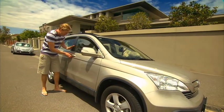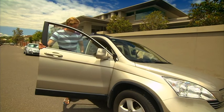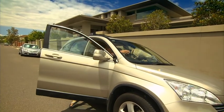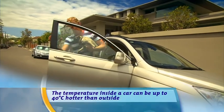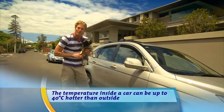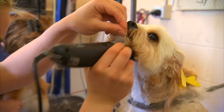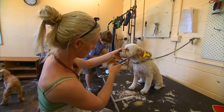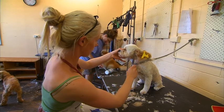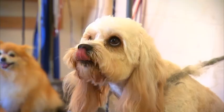And whilst we do love our cars, there's just so much potential for one of those awful summer horror stories. So come on, mate. Even with the windows down, a closed-up car can become an oven in just minutes. So you're better off finding some shade. If you own a long-haired dog, don't forget to book them in for their summer haircut. Lenny will be feeling a whole lot more comfortable without that woolly coat.